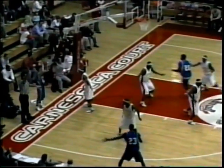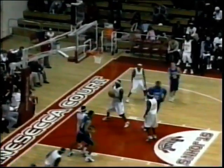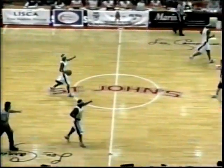Hepworth saying, come on, wasn't that goaltending? Getting the ball with the backboard? Where'd that guy come from, number 14? Another three try by Tyrone Hansen. He has 2 threes, 8 points overall, and the Gales lead by 5.